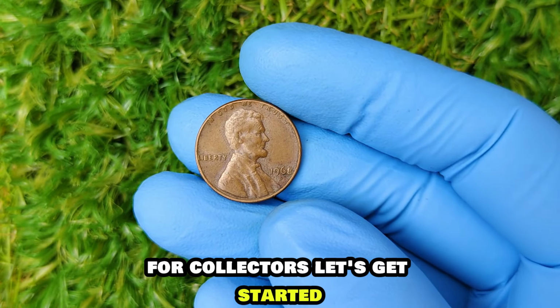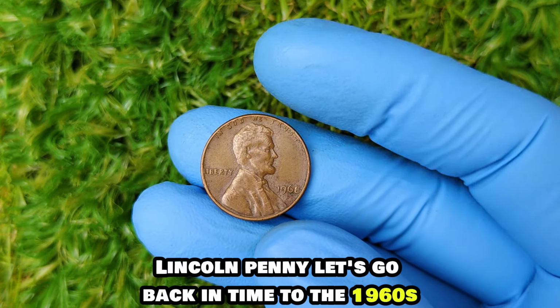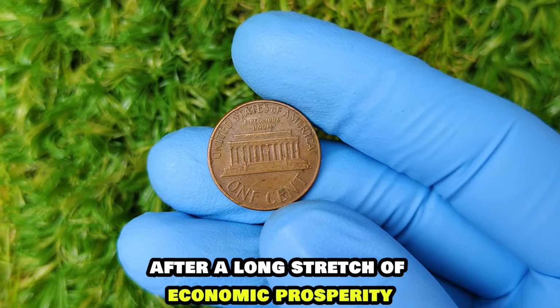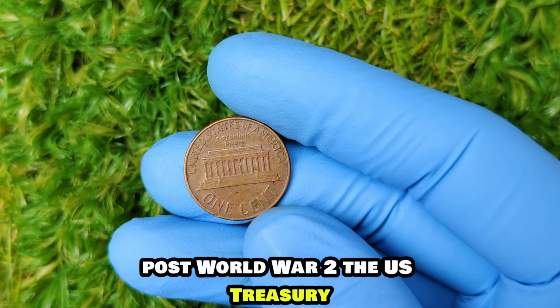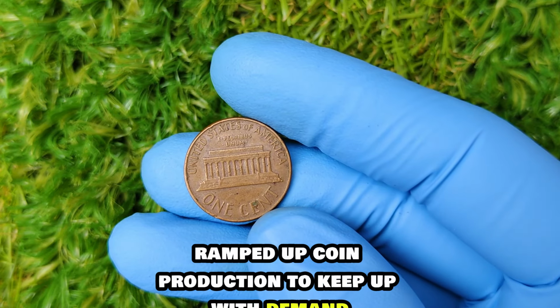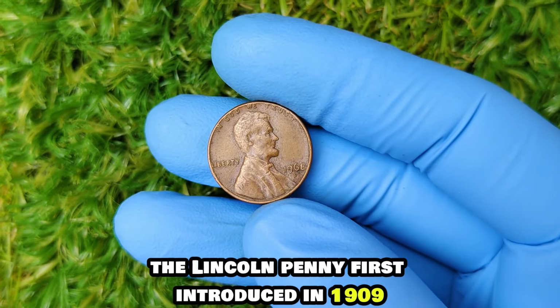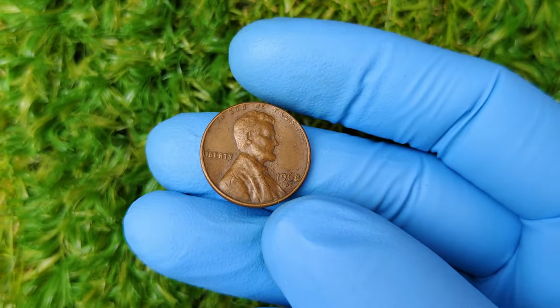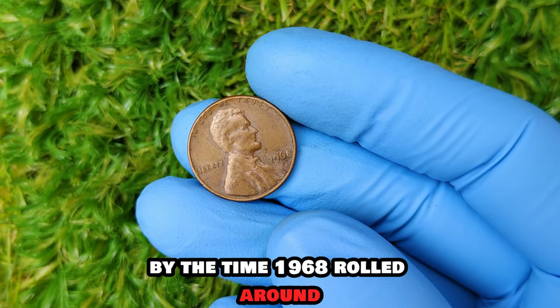Let's get started. To truly understand the value of the 1968 D Lincoln penny, let's go back in time to the 1960s. After a long stretch of economic prosperity post-World War II, the U.S. Treasury ramped up coin production to keep up with demand. The Lincoln penny, first introduced in 1909 to commemorate the 100th anniversary of Abraham Lincoln's birth, was already a staple in American currency by the time 1968 rolled around.